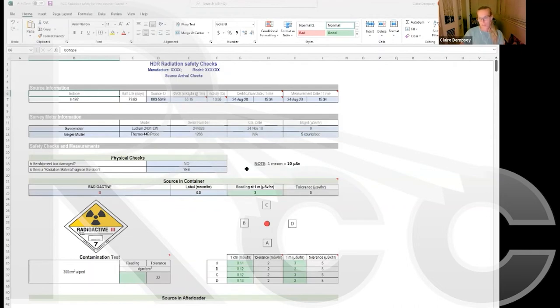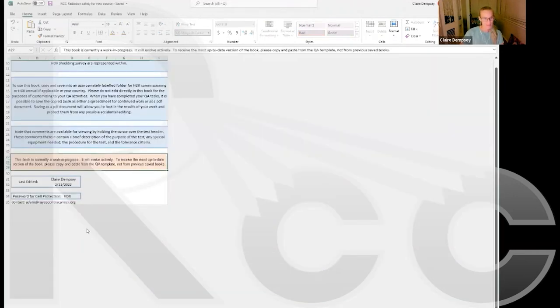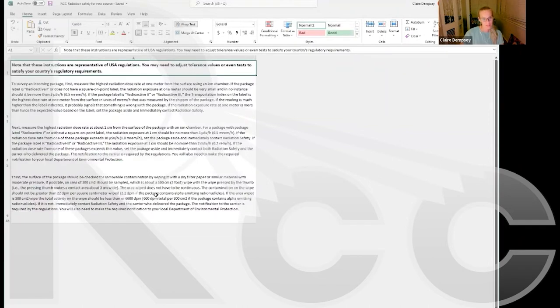Okay, so you'll all receive a copy of this spreadsheet. And it's not super complicated. There's not a lot of stuff in it. It's less complicated than the survey spreadsheet. So this should be pretty easy to follow. Again, there's a tab with an introduction about what all this is about. There's another tab with some instructions about how you do these measurements. So when we're talking about where you should take your survey meter readings from, it's all in the instructions, and what the tolerances are is all in this instructions tab.